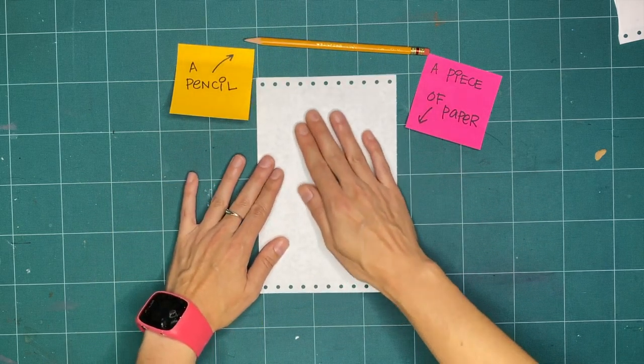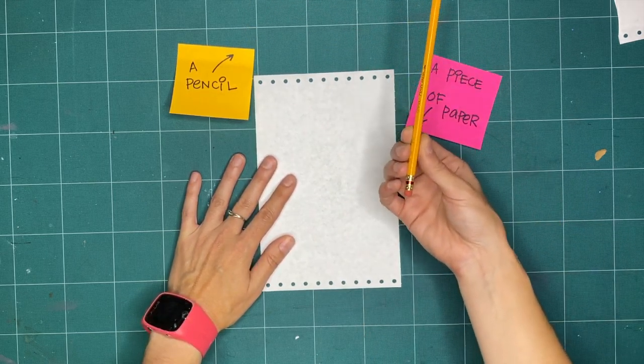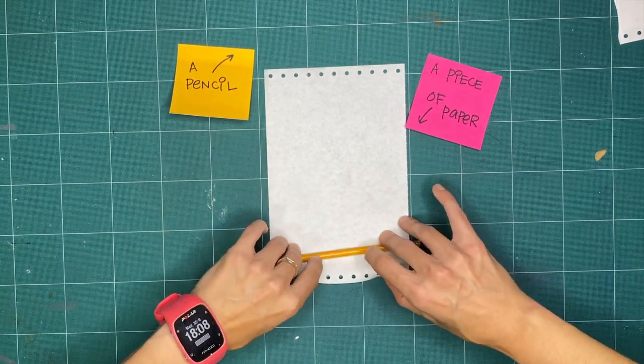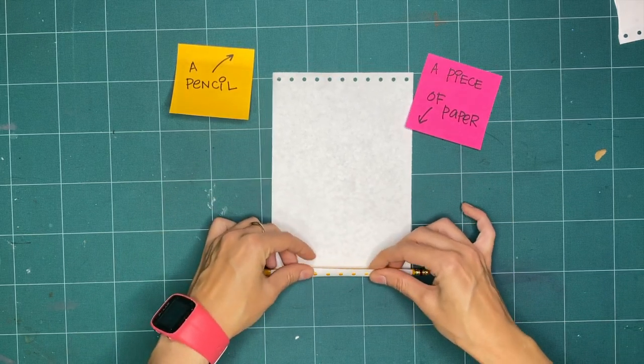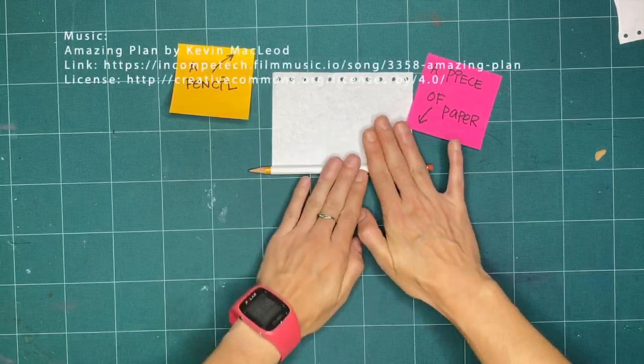Once we've really explored our paper, now we're going to try and add some texture. Using only your body and the pencil, how many different ways can you change the paper's texture? There is no wrong or right way. Here are some of the things I tried.